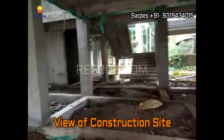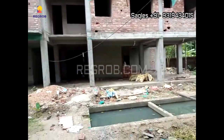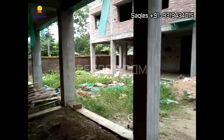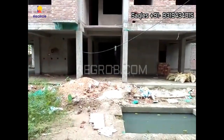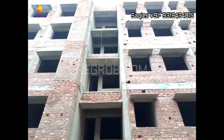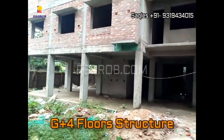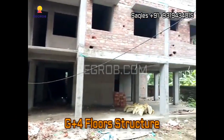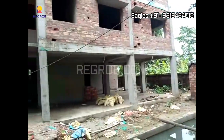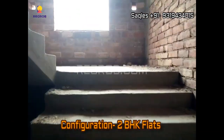So here you can take the view of construction site. So the construction work is in progress. It's a G+4 floor structure. This project offers 2 BHK flats of various sizes.